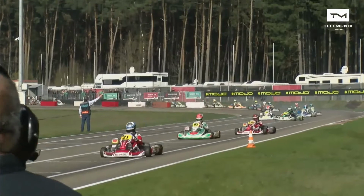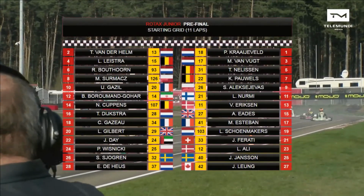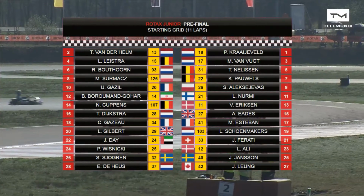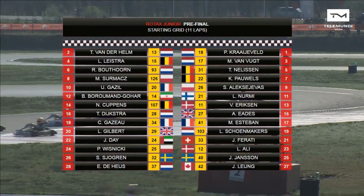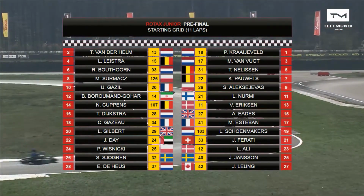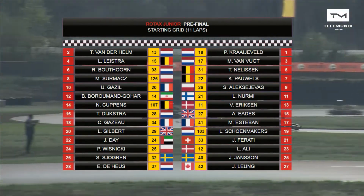Cuts onto the circuit then for the start of the first formation lap for this junior pre-final, and there you can see the big grid we have for you. Pepin Krajewel, the man who starts from pole position, first of the Dutchmen here this weekend. Alongside him he's got his fellow countryman, Tijsman van der Helm. Row 2 then lines up with Mike van Voogd, again another Dutchman, and then the first of the local lads from Belgium, Luca Lystra. Watch out for him on the outside of row number 2.